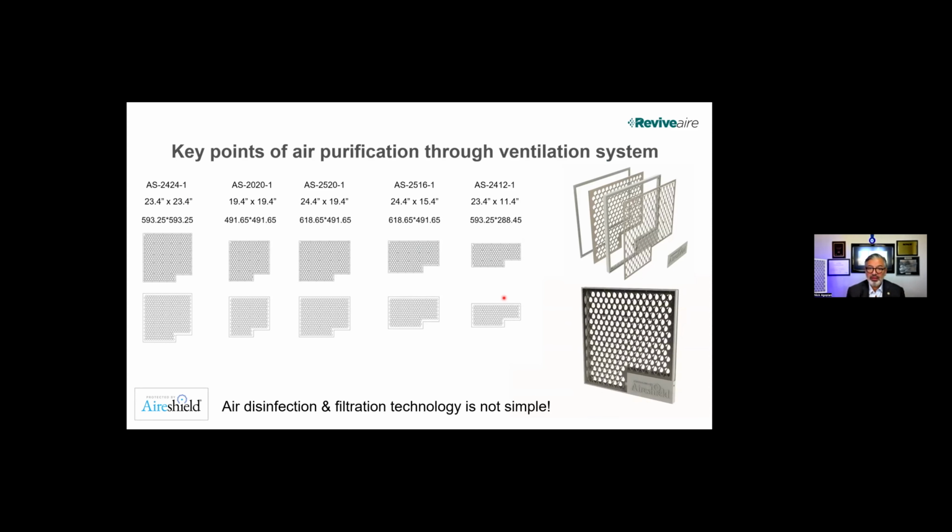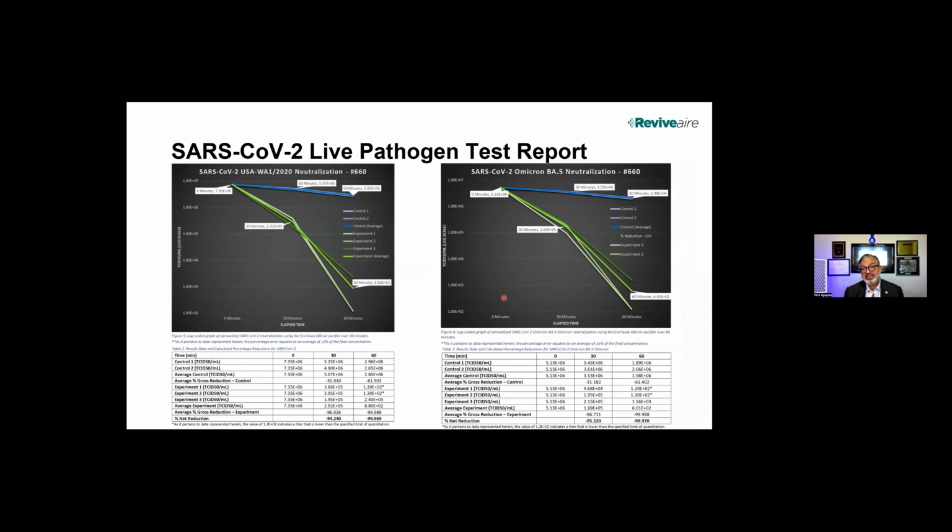When we look at the efficacy of this technology, here we see a report from Innovative Bioanalysis using the SARS-CoV-2 pathogen. This test was done using the latest protocols in place, which is not single pass efficiency, but chamber testing over 60 minutes. And you can see here that we're able to achieve 99.969% effectiveness against SARS-CoV-2. And when it comes to SARS-CoV-2 Omicron, we're able to achieve 99.97% after 60 minutes within the space. So very, very high efficacy potential using this technology.